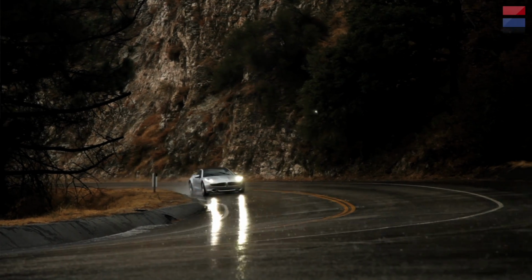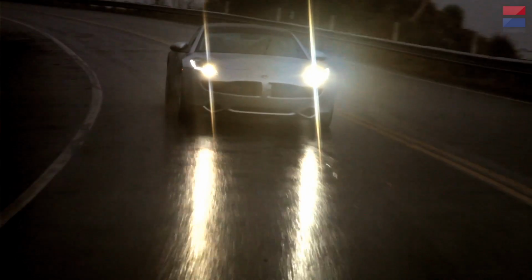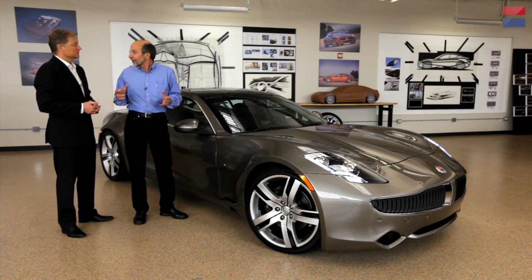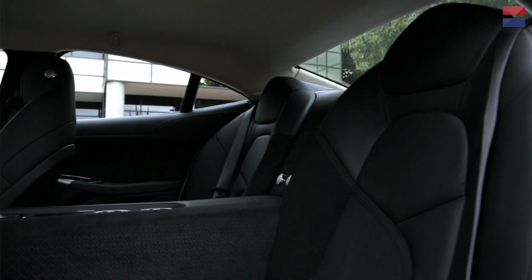So that's why when you drive the car, we didn't have to stiffen the suspension to the point where it becomes uncomfortable to go fast around corners. So when you drive it, you'll feel that it's fairly comfortable, and when you go around corners, it doesn't have a lot of body roll. Now this low roofline looks terrific, but you do pay for it a little bit in interior space. Was that a concern, or did you obviously think it was worth the trade-off?